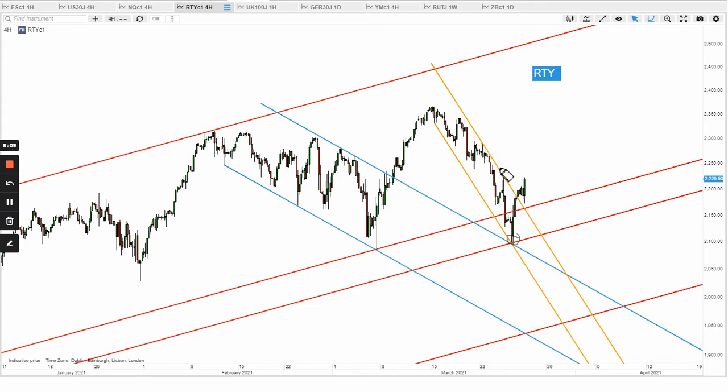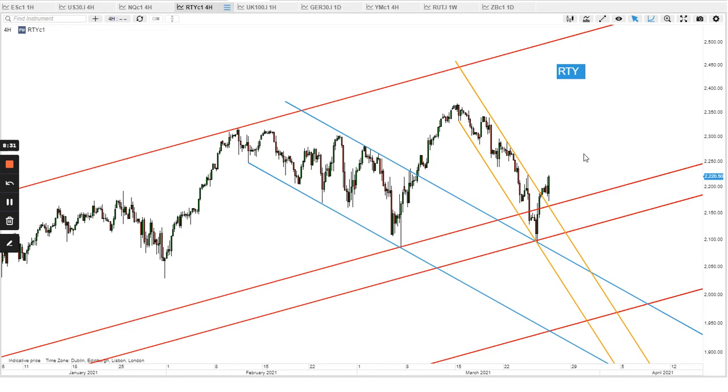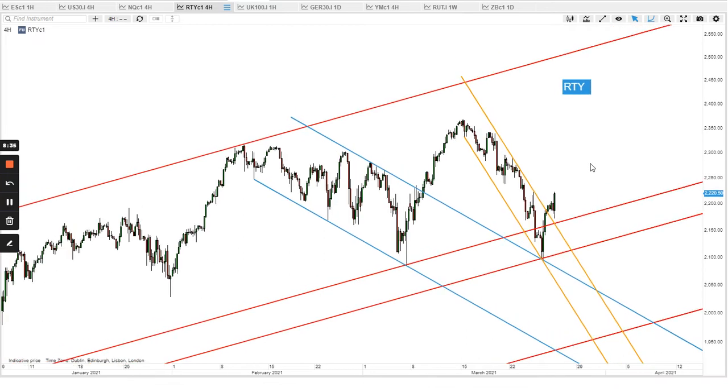This golden channel with 2 touches on its top band, and then the blue one, this level at 2,100 was the perfect hit of this triple support. And now the golden channel is broken, and at the close it didn't even backtest it properly, and at the close it's already going higher. So I reckon Russell is going to get to a new all-time high above 2,400.